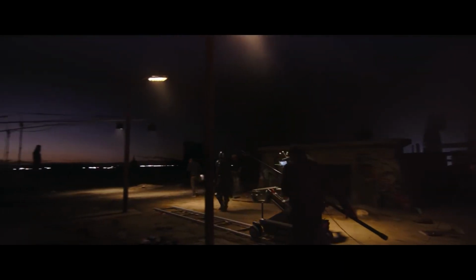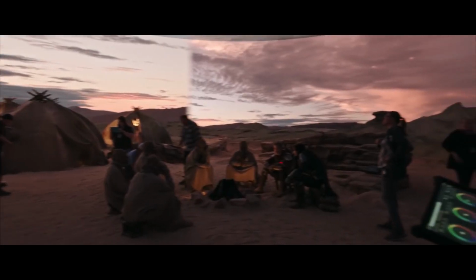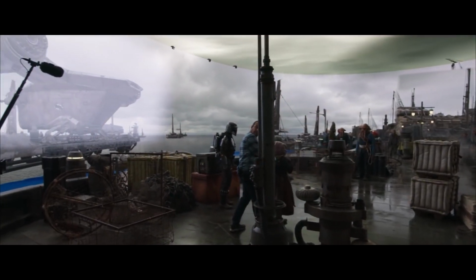If you get into your edit and you realize, we need to pick up a new line of dialogue from an actor or some other angle, you don't have to go all the way out to Tunisia to get that. You can go to a soundstage in LA. So that greatly reduced the footprint and the cost.